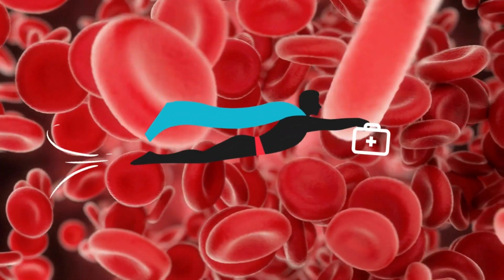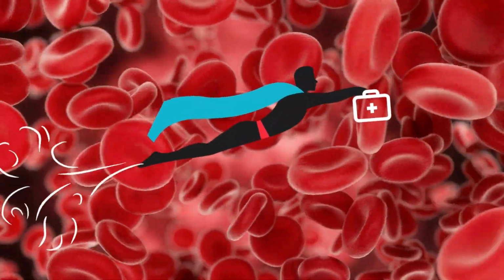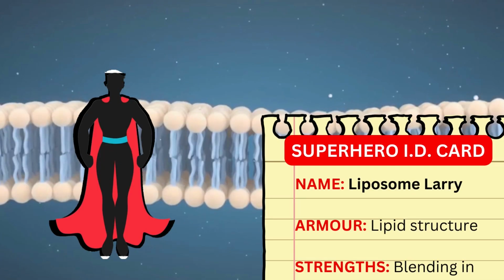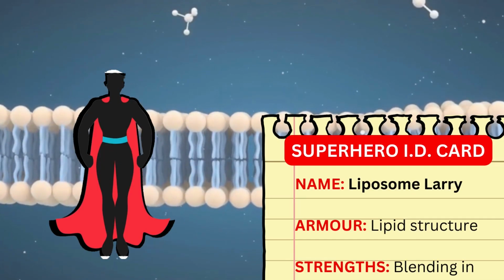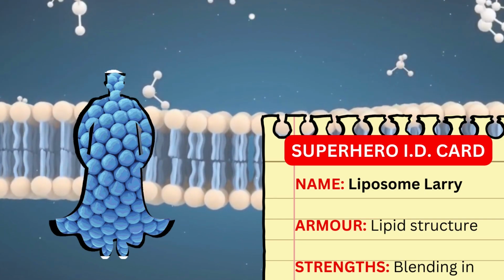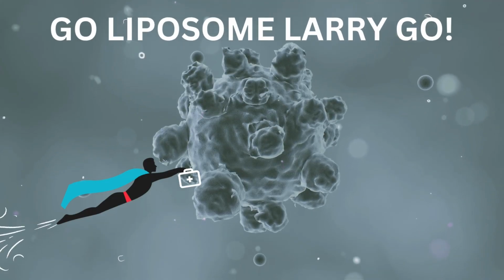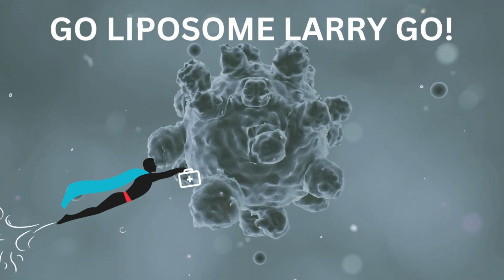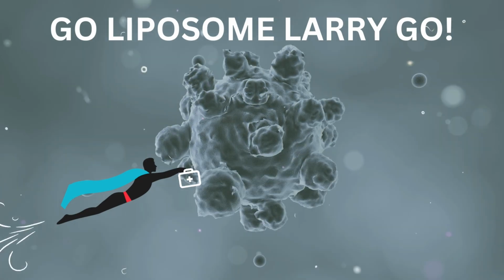Liposome Larry is a nanoparticle superhero who possesses the unique ability to transport various substances throughout the body. His special armor consists of lipid structures, allowing him to disguise himself as a friendly ally. His remarkable flexibility enables him to navigate his environment with ease, allowing him to make precise, targeted drug deliveries.